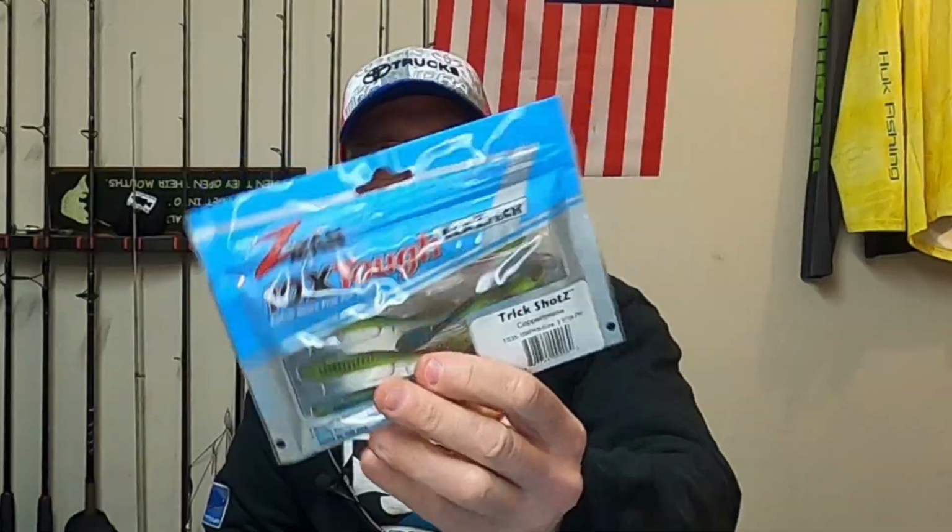Well, drop shotting definitely helped out this year. Again, when that bite died or it got too hot out, I'll break out the drop shot. The drop shot was putting some fish in the boat. So again, Z-Man products. I jumped in with the Trick Shot Z. This bait's 3 3/4 inches. I picked it up in the Shark Copper Truce. Again, I got 2 packs of those.